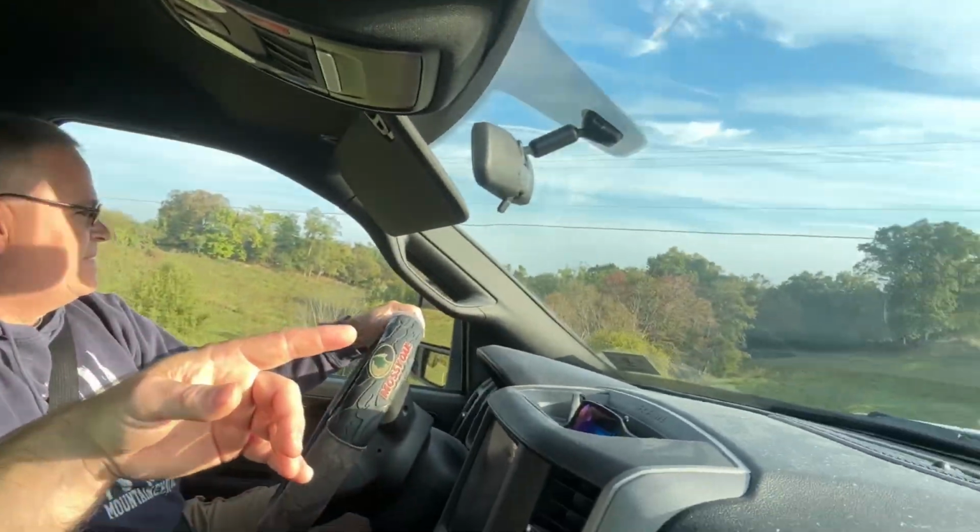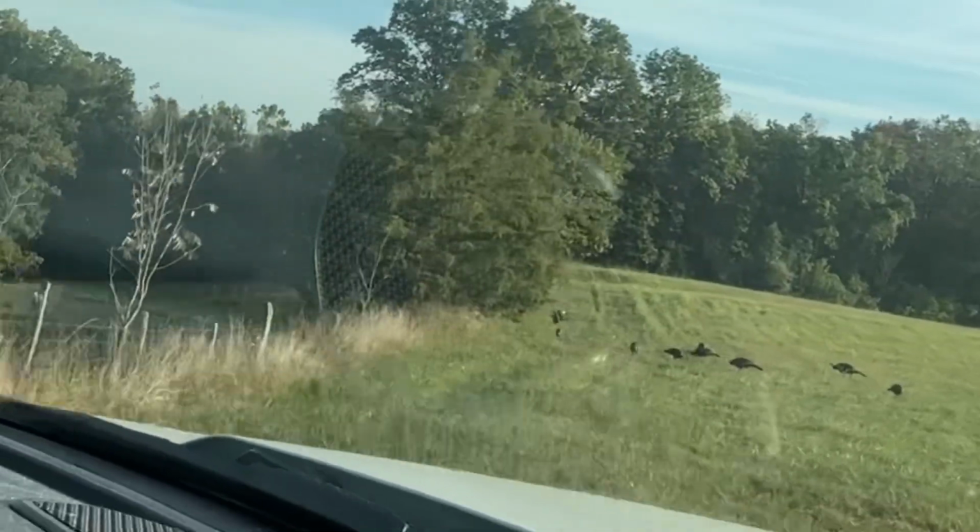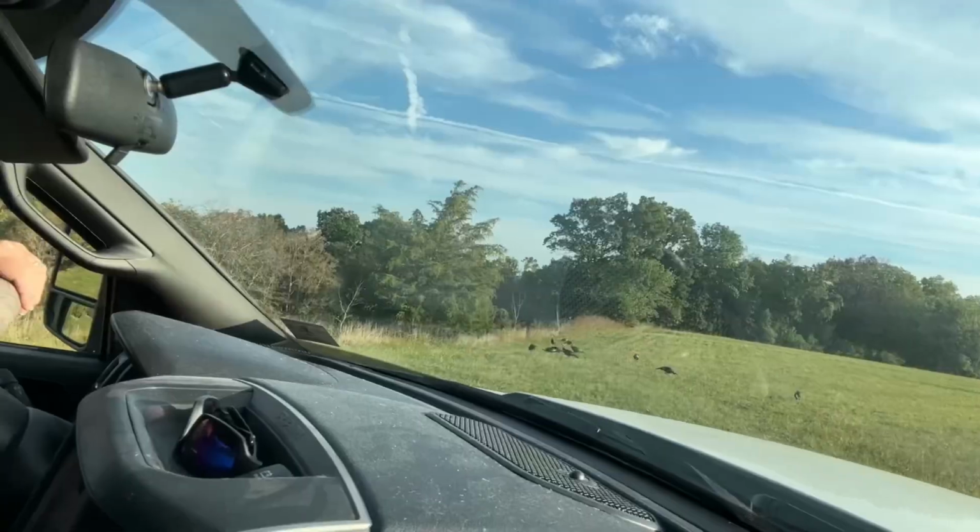Looky there. Yeah, we got turkey this morning. Bunch of turkey right there. Yeah, right beside the road. And you get to see cool things like that when you're out driving around. But beautiful country out here where we're at. But yeah, just look for good locations when you're out here.